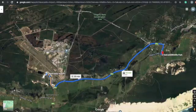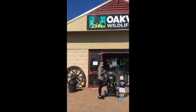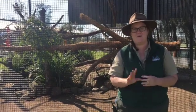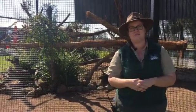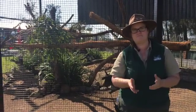When I went to Oakvale, I met with senior mammal keeper Nicole. She told me a few things, like how they care for the land. Alright, my name's Nicole. I'm the senior mammal keeper here at Oakvale. We're a wildlife park full of Australian native animals, so koalas and kangaroos, which we look after.